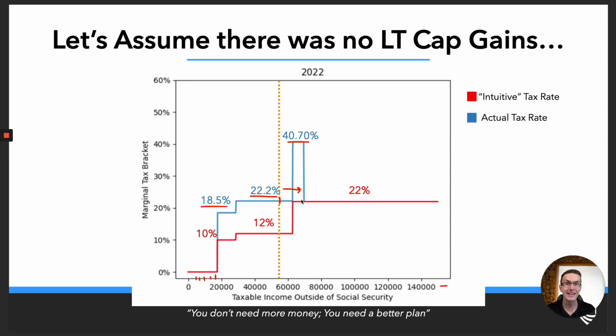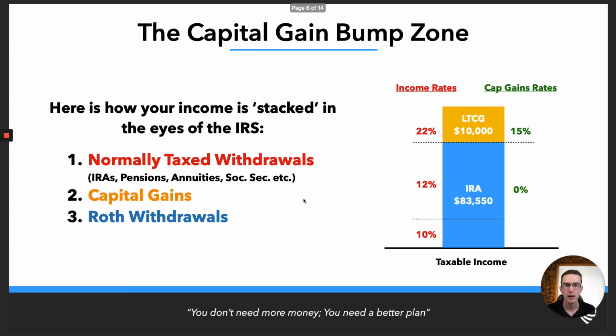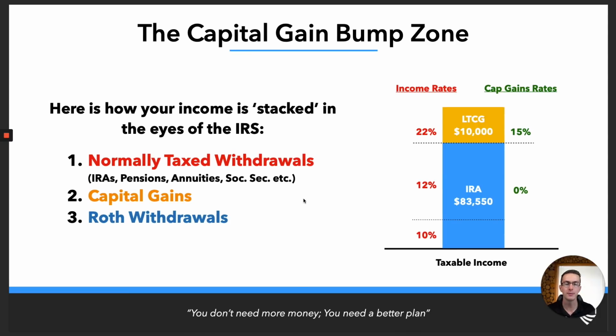But for 1 second, I want you to set the Social Security Tax Torpedo to the side in your mind, and wipe the slate clean, because we're going to be talking about a new tax hurdle and coming back to this tax torpedo here. The next tax hurdle is something called the capital gain bump zone. Now, it's very important to understand how the IRS stacks your income to deliver your taxable income and tax liability. First, the very bottom layer is going to be normally taxed ordinary income withdrawals.